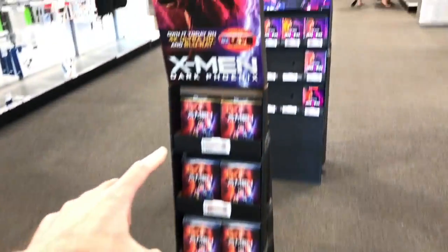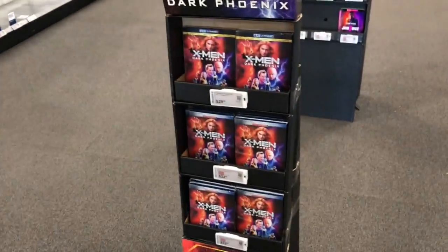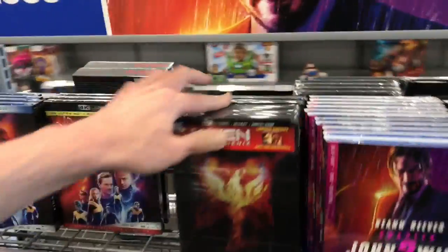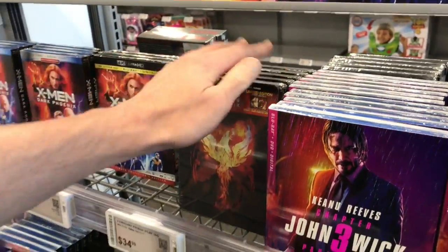And over here, though, they actually have a standee here as well for X-Men Dark Phoenix. I don't see any of the Steelbooks for there, but yeah, luckily enough they had one in the front, but actually it looks like there is one more over here, actually a couple more over here of the 4K Steelbook. Like I said, that one is $34.99 here.